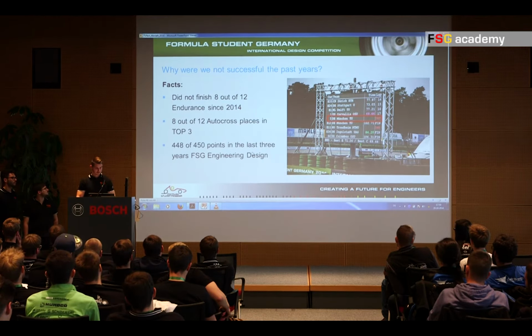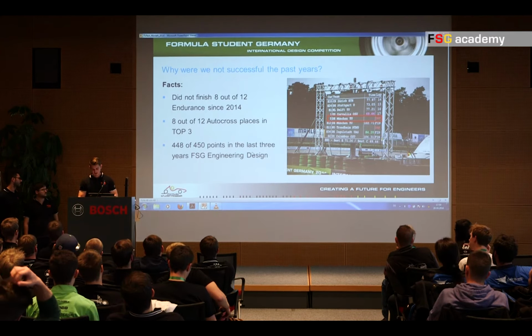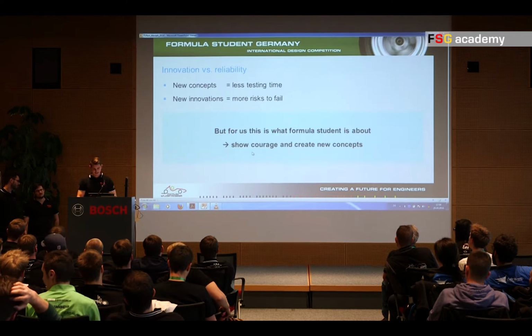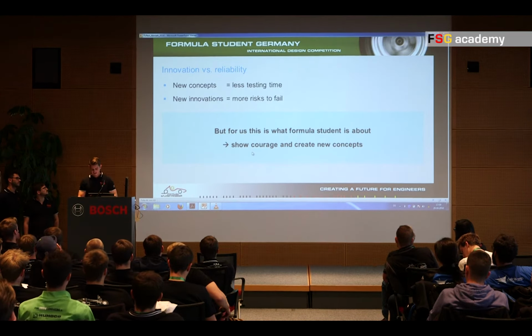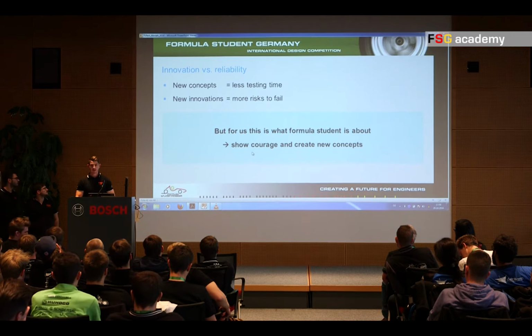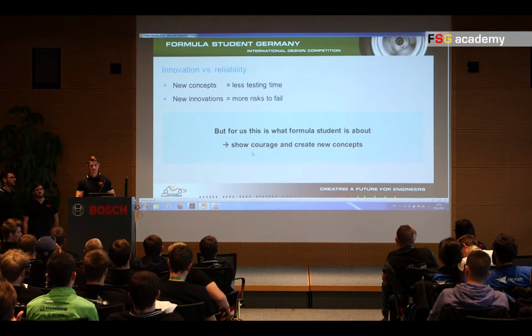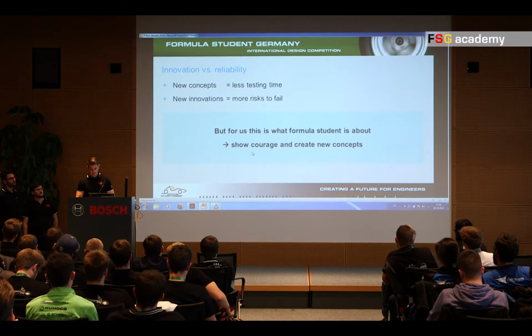And we won 484 points out of 450 points in the last 3 years of FSG engineering design. So, this means new concepts mean less testing time, and new innovations bring more risks to fail with it. So there's a target conflict between innovations and reliability. Maybe this year we got the right amount of both of them to win FSG combustion.